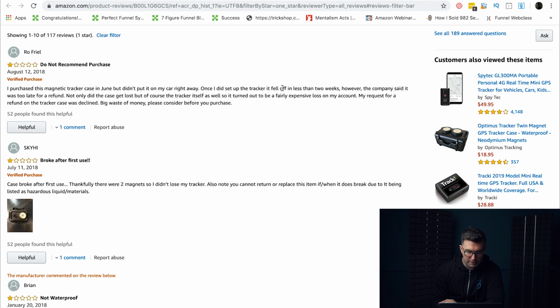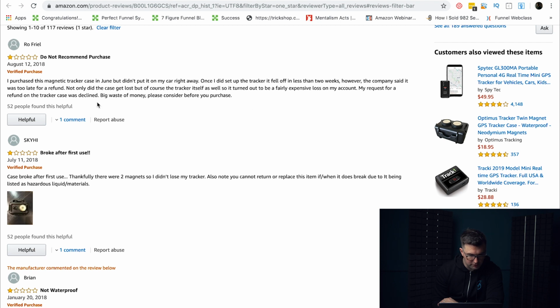So again, what do we have here? That these magnets weren't so strong in this situation, right? So that's important. Also, the company, I'm not going to comment on that, but apparently the company didn't respond, so that's not great. My request for refund tracker was declined. So that's the big issue here, that they wanted a refund on this thing because the magnets were not very strong. Therefore, they gave it a 1-star review.